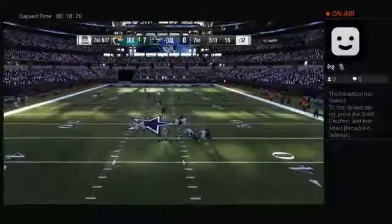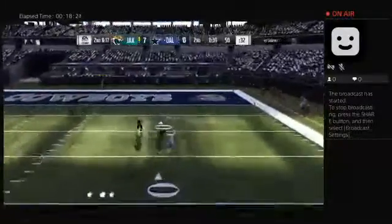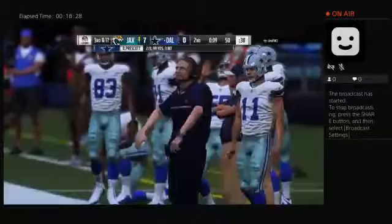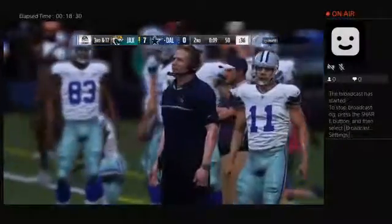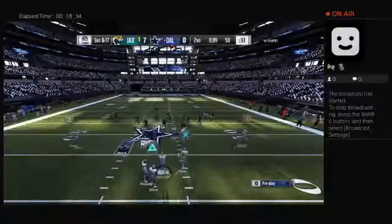Prescott now from the 50. He'll rifle this one deep right side. That'll be incomplete with 9 seconds now showing on the clock. Cooper was the intended target, and that takes us from second to third down.